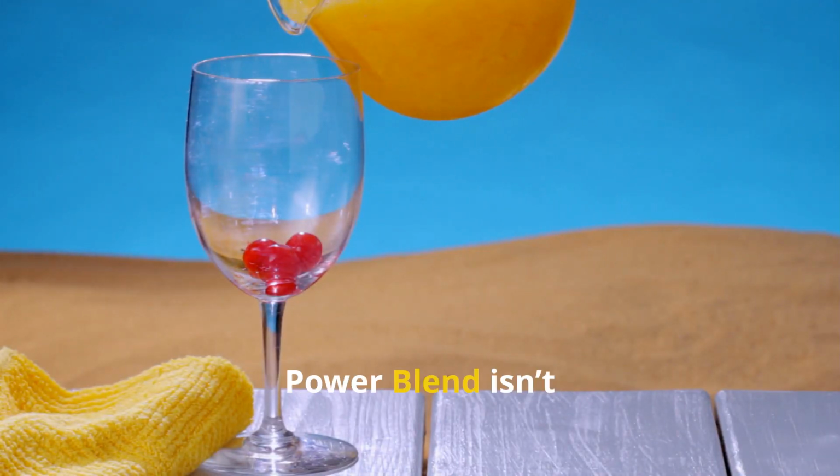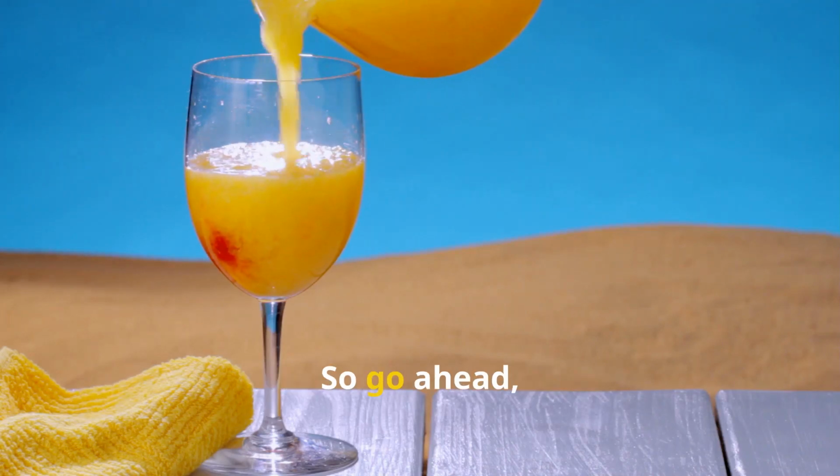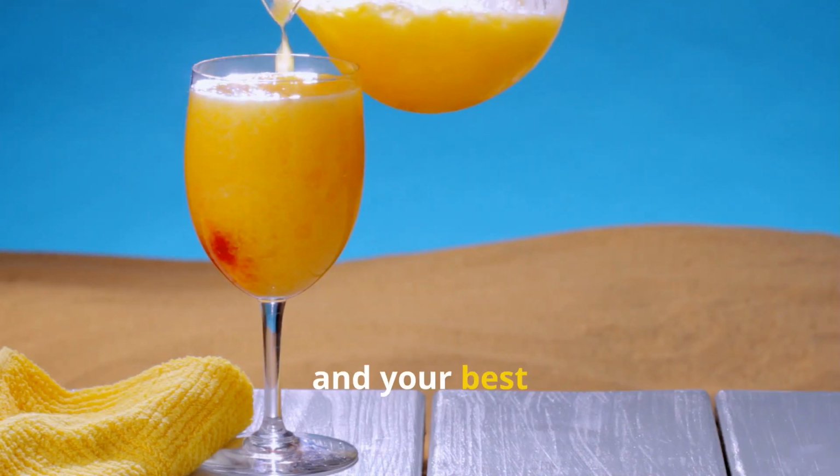The Carrot Coconut Power Blend isn't just a drink. It's a celebration of everything that makes mornings magical. So go ahead, give it a try and see how amazing you can feel. Here's to your health, your happiness, and your best mornings ever.